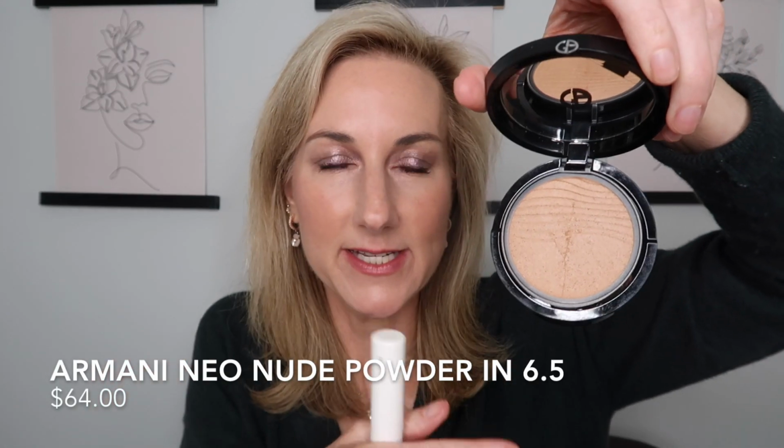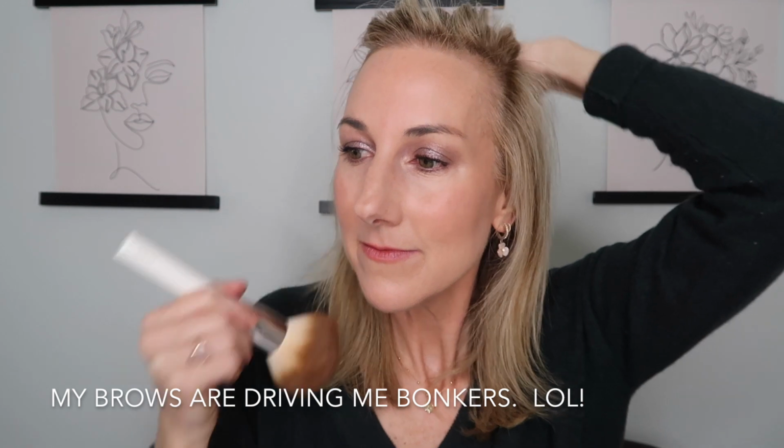Okay, let's set the face. I'm going to be using my Neo Nude. This is the Fusion Powder in 6.5. I did get a question if I still love my Sicily bronzer as kind of a finishing powder. I absolutely do, you guys. This just happens to be in front of me, and I kind of use both of those interchangeably. So right now I've been on a Neo Nude powder kick, and this one's just gonna add a little bit of glow all over the face here. You guys, that's gonna add just a little bit of a glow to the face.